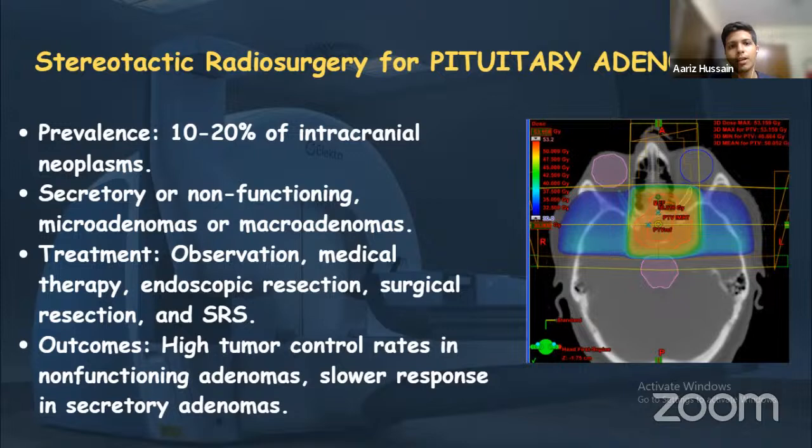All right, so pituitary adenomas are also very common cancers in the intracranial neoplasms. It has a prevalence of 10 to 20%. It can cause secretory or non-functioning microadenomas or macroadenomas. Pituitary gland ke function bhi hai, it secretes some hormones. So agar wahan pe koi cancer hota hai, it can cause some hormonal imbalance as well, or it may not. It depends के pituitary adenoma किस कौन से cell में हुआ है, pituitary gland के अंदर कौन से cell में हुआ है.